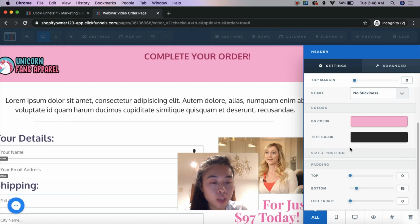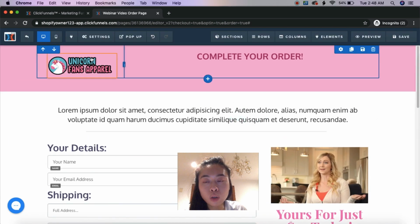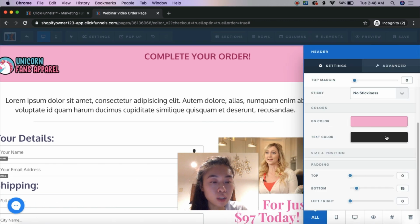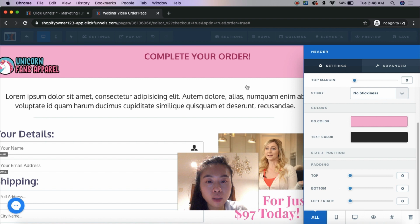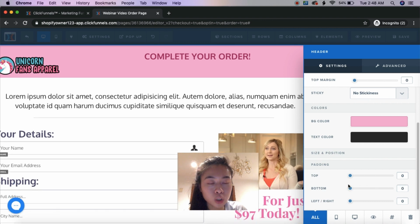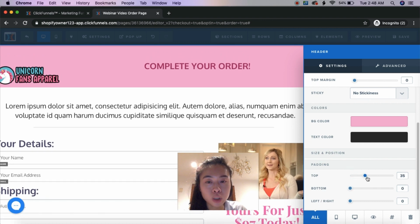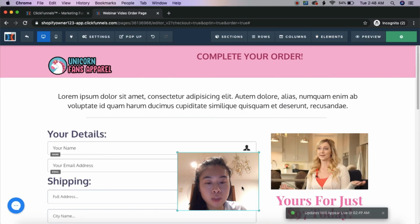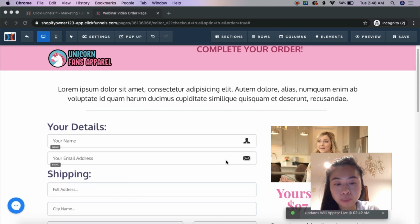And another thing, by the way, is if you look at your top border, if there's too much space, ClickFunnels gives you the option when you click on settings to scroll down over here where it says padding, and over here is the bottom. You have the ability to shrink the top border, or if you want more space, you can go ahead and add more space to the border. So you can always adjust it. Again, this is the bottom. You can also adjust for the top as well, but I think I like it the way it's going to look like that. So I'm going to go ahead and save it.